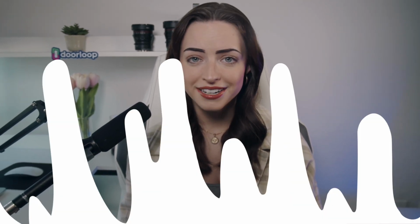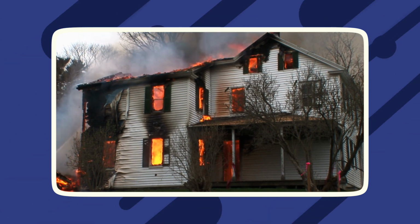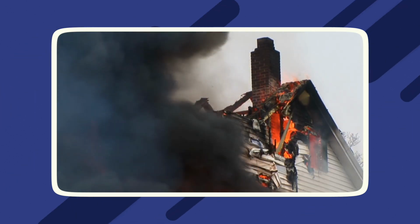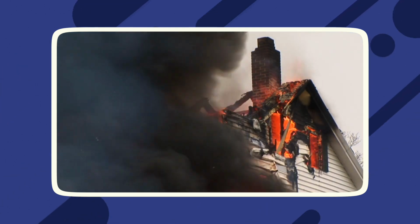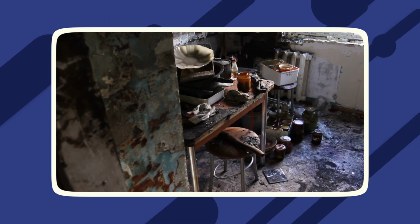A home fire is one of the worst things that can happen to any property. A rental property fire can bring down the entire property along with everything inside of it. This is not only a huge blow to both the landlord and property owner, but the tenants as well. After the fire, it can be difficult to know exactly what the course of action should be.